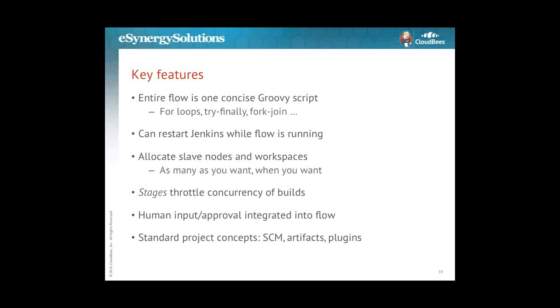You can also use stages to throttle the concurrency of builds. So a classic example there might be that you are supporting an open source project and you've got lots of commits going in and you want those to be compiled very quickly and run some basic tests, so you run lots of those in parallel as they come in.